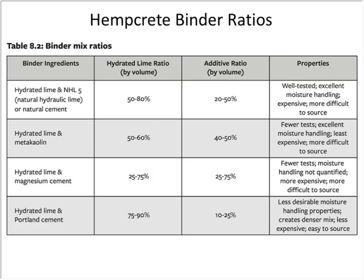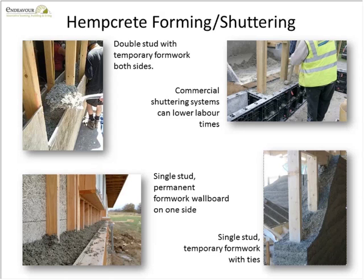And the material goes in between the formwork. It's tamped lightly, and you don't have to form the whole wall. You can literally slip form within 30 seconds of tamping in the last lift of hempcrete. You can just undo the form and slide it up and go again. So you don't have to do continuous formwork, and you don't have to leave the forms up for any length of time at all.